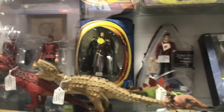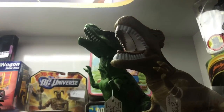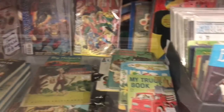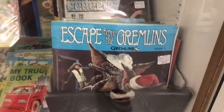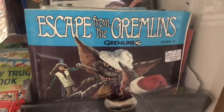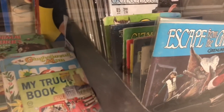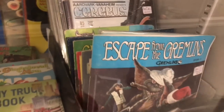Lords of the Rings. There's some dinosaurs. And this booth is awesome. They have a bunch of those old school storybooks. And I do not have that Gremlins one, and it's $3. And I see the other ones in there too. I might have to come back and look at that.